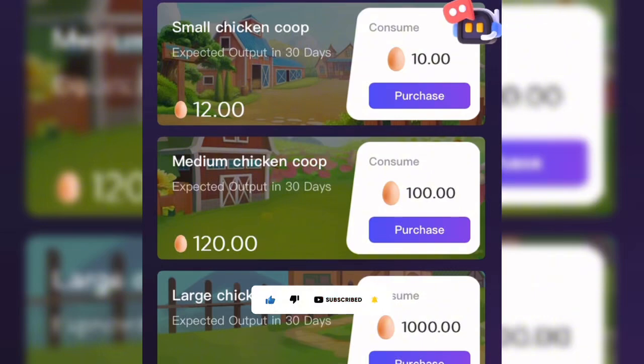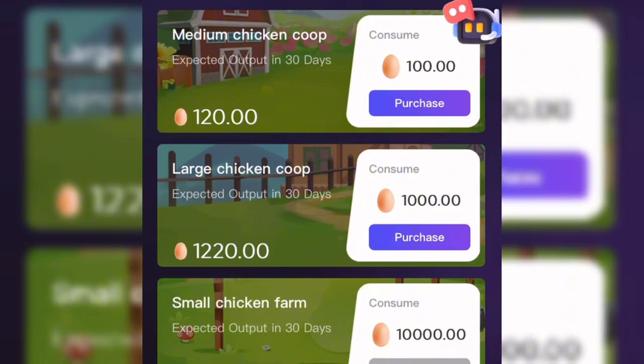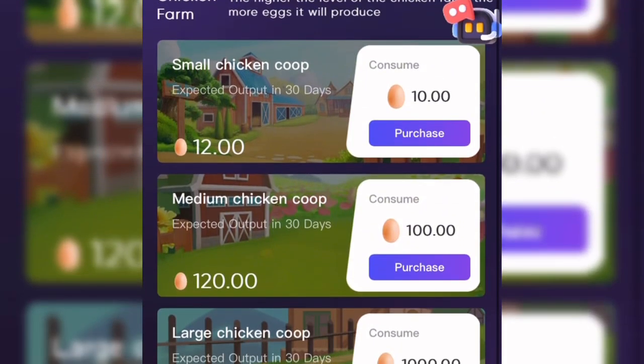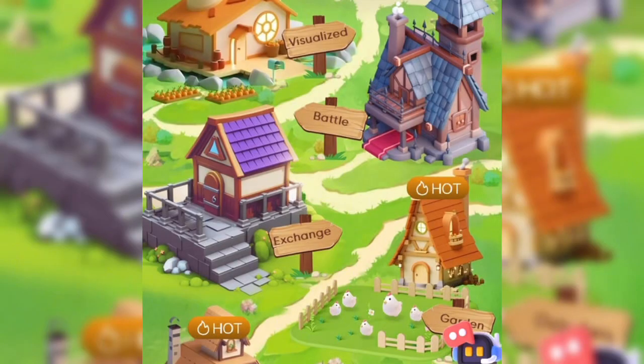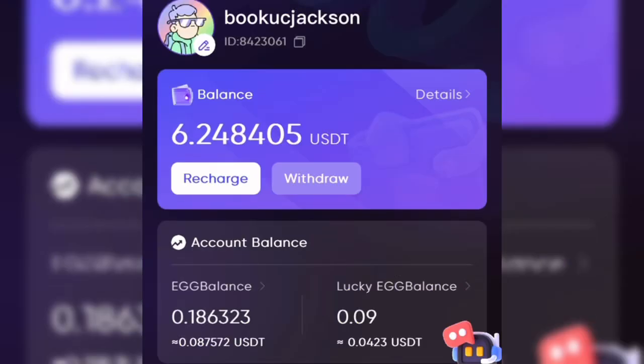If the value of eggs actually increases, you're going to be getting additional value on what you used in getting these eggs. Now once you are able to accumulate 100 eggs and you come right here to get this medium chicken coop, you're going to be getting a total of 120 eggs at the end of 30 days. Same applies to the last chicken coop. Once you have about 1,000 eggs and you come right here to purchase this, you'll be getting a total of 1,220 eggs at the end of 30 days. So once you keep on going on and on, you're going to be getting additional eggs on your account. Instead of converting your eggs into USD and placing a withdrawal, you're going to be using these eggs you have right on your account and getting more eggs on your account.